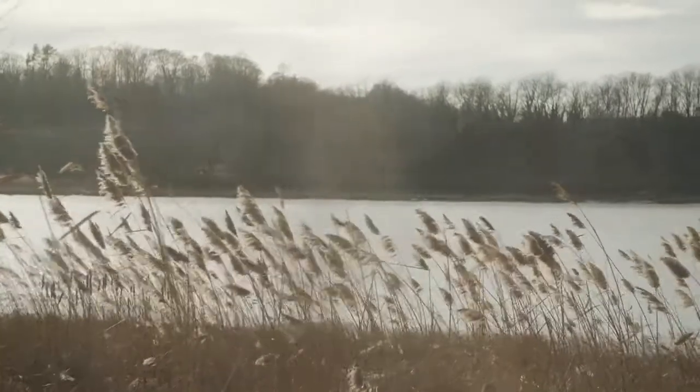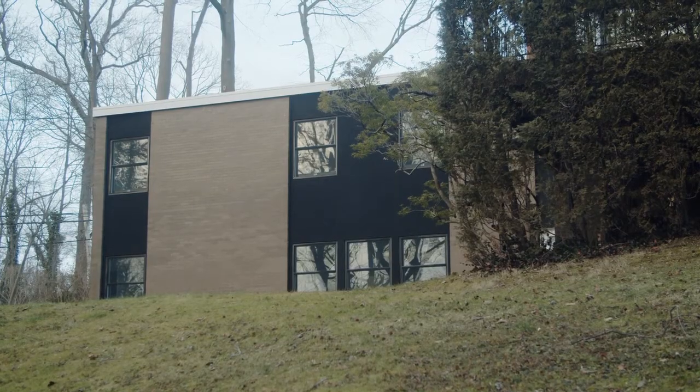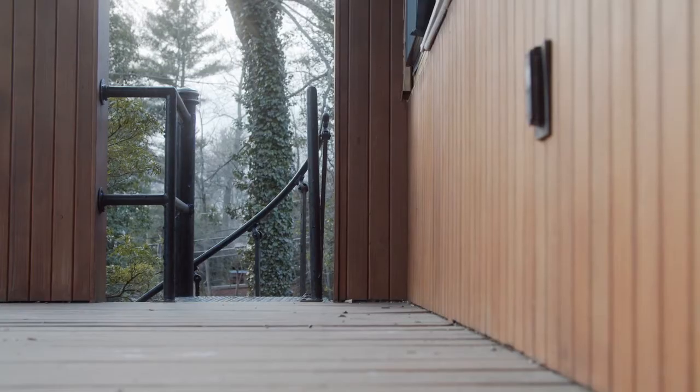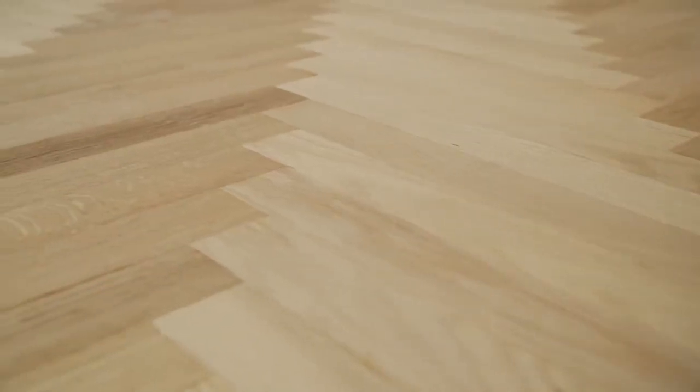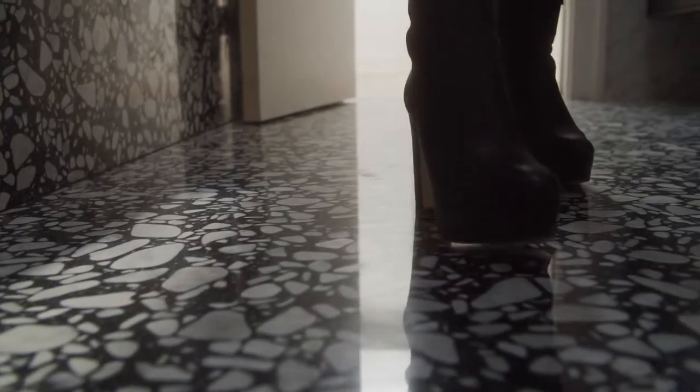We truly fell in love, not only with this area, but this house that we purchased. A mid-century modern home, flat roof, original, never touched, built in 1961, beautiful herringbone floors and skylights. When you look up, you see beautiful trees everywhere. So I really wanted to renovate the house and bring it back to all its glory.